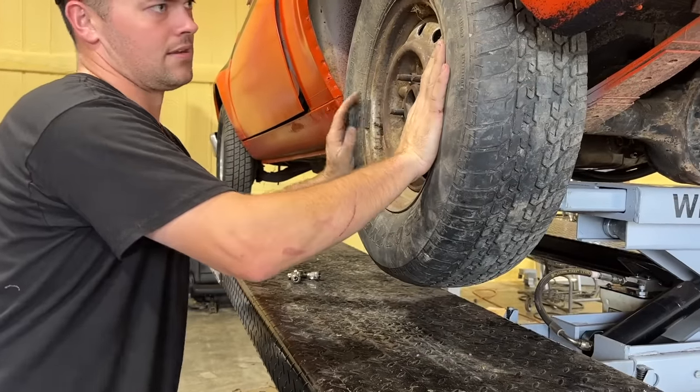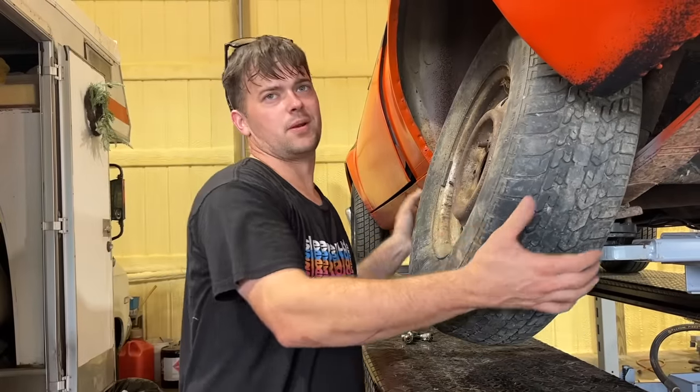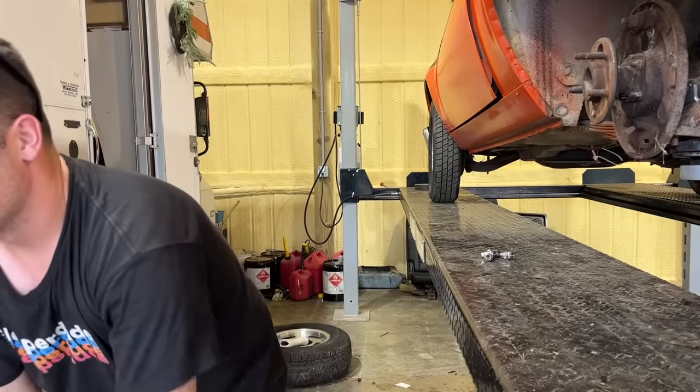Is that hitting the leaf spring? Yeah. So only one of those will work. The one that was on it. We gotta do something different.